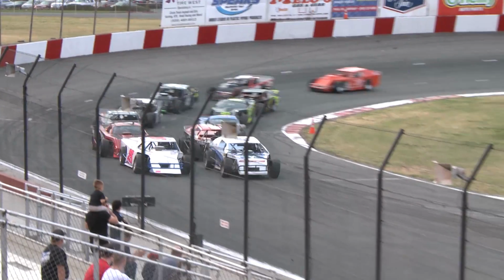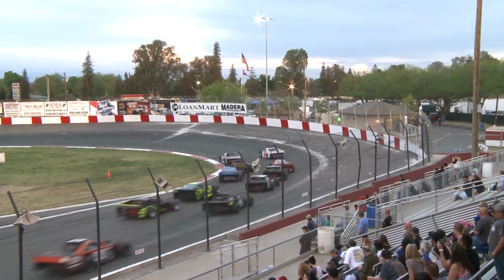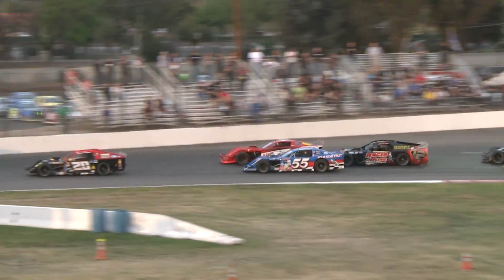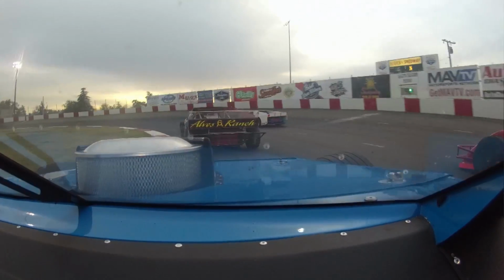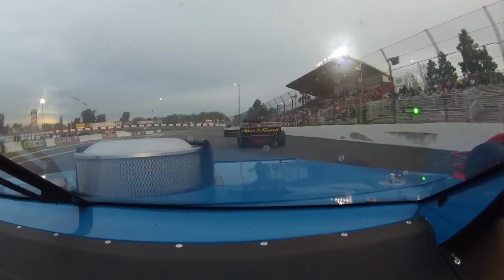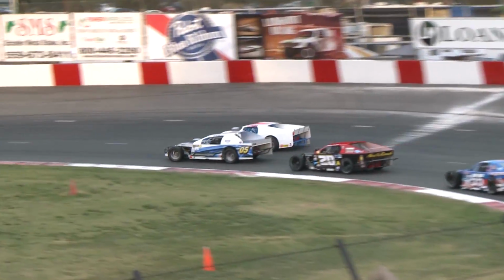Here we go. Stayani leads him to the green with Coonfield going upstairs for the restart this time. The drivers get to choose the outside or the inside, so Coonfield likes that outside, and the battle between Perkins and Carlson is a good battle back further. They're right on the rear bumper bar of that Alves Ranch car of Scott Alves.